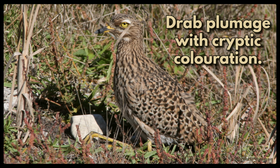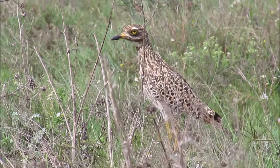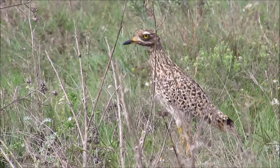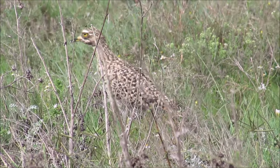Now, most nocturnal birds have very drab plumage with cryptic coloration. Why is that? Well, they don't need bright colors because they are active at night. By standing behind the dry plants, they tend to blend in, and they are difficult to see from a distance unless they move.